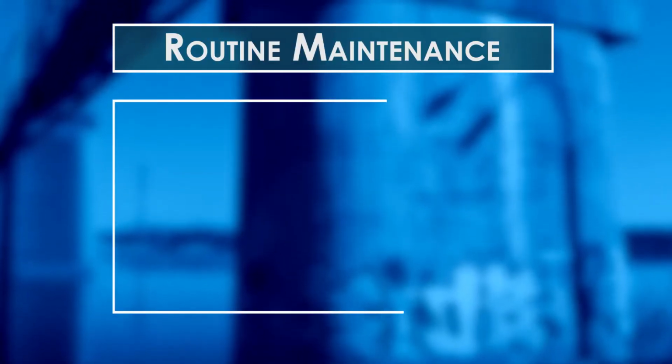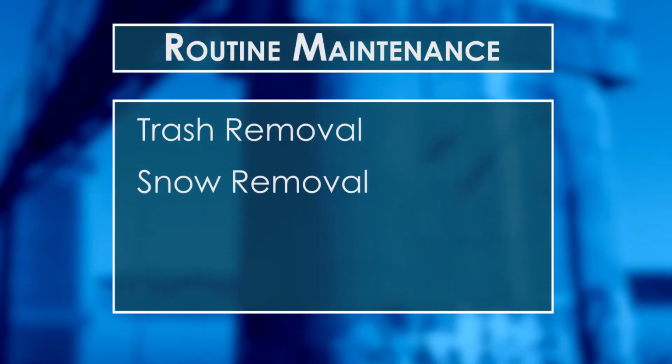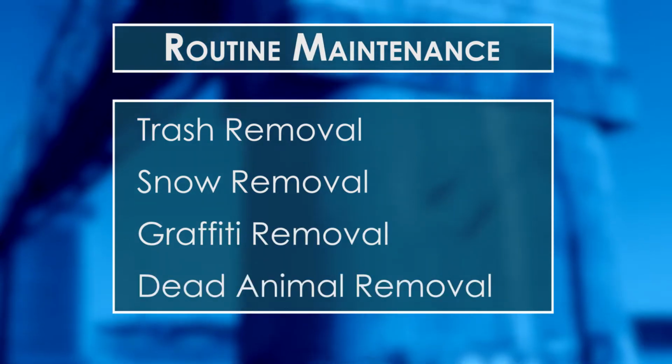Routine maintenance is work that is performed in reaction to an event or season, such as trash, snow, graffiti, and dead animal removal. Our goal is to increase the longevity of our infrastructure. Preservation activities, whether they are cyclic or condition-based, both help in extending the life of a structure.